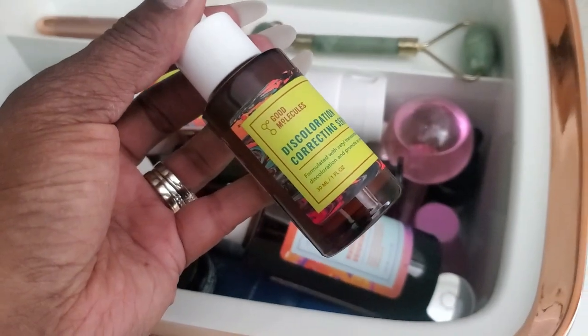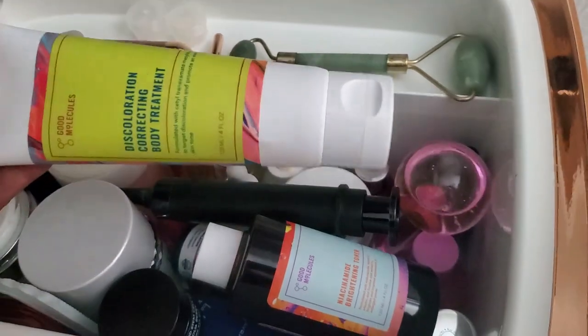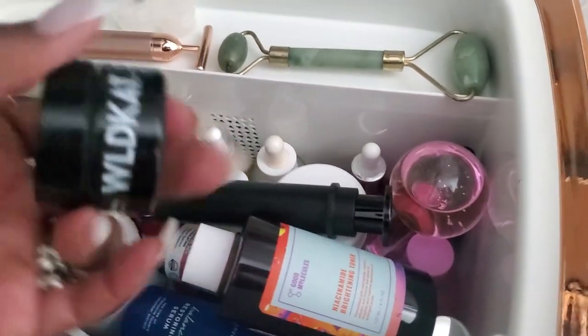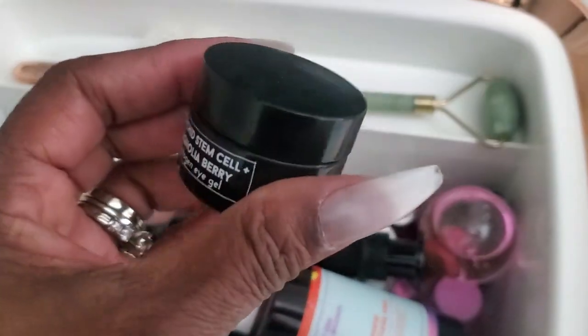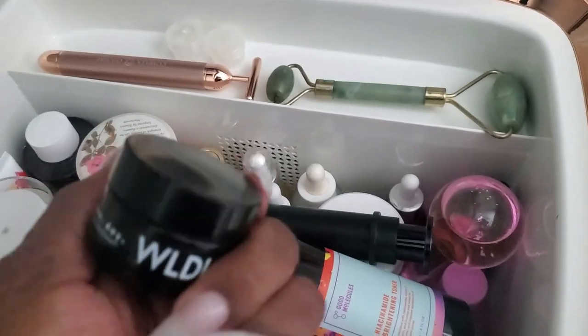This is the discoloration serum. I got this moisturizer as well, but I'm still using this under eye cream from Wildcat for my dark circles and stuff. So still testing this out. I also grabbed the discoloration toner. They help to even out your skin tone. I also picked that up from Good Molecules.